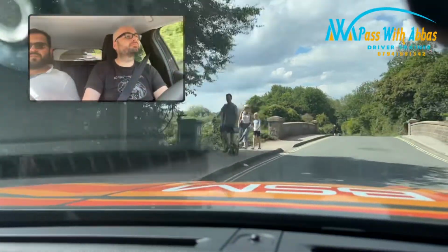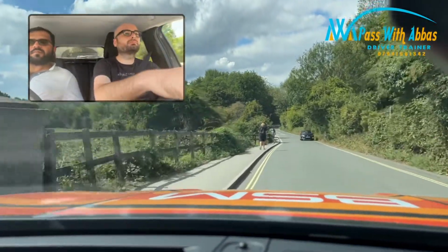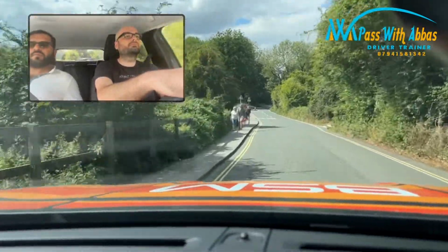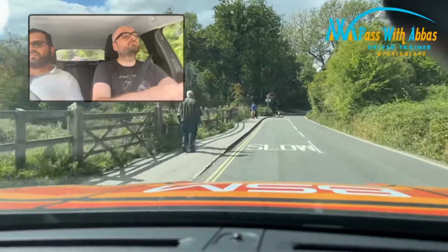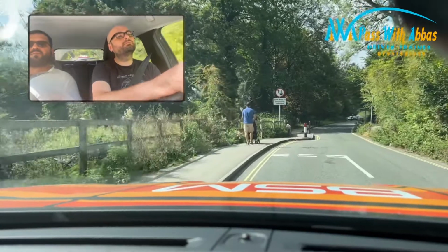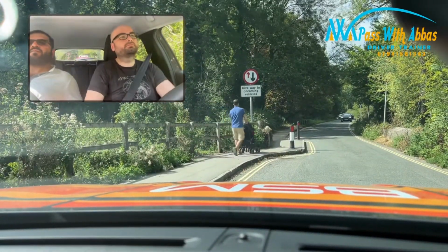Speed limit, unfortunately, on this road is national, which is 60, but you don't have to. And in fact, you cannot drive at 60 when there are so many pedestrians around you and the road is so narrow. There are lots of traffic calming measures with restricted view. This time he has stopped for oncoming traffic, which is good.